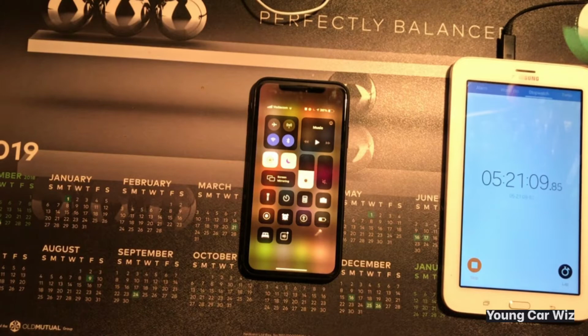And I have updated to iOS 14 beta. I'm sure you have seen my previous videos. So this phone, I hope it's going to perform much better. Probably iOS 14 makes the battery perform better, I don't know. I'm going to do an iOS 13 and iOS 14 comparison, so stay tuned.